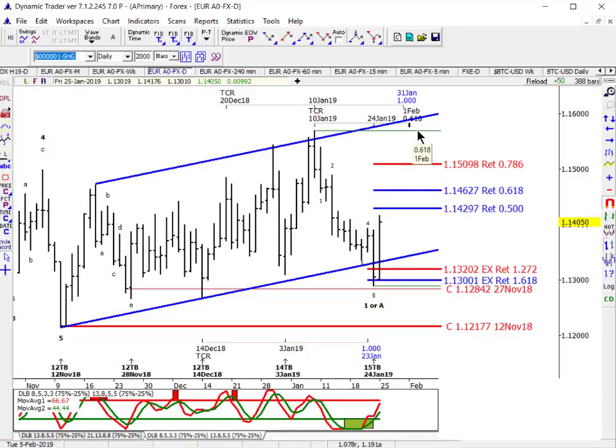Friday should be the maximum on the upside because that's a 62% time retracement of this 5-wave decline, which is probably a wave 1 or A. So sometime between the middle and latter part of the week, we should complete this corrective advance. We should have at least another 2 to 3 days net sideways to up. So that's why I've moved my stop.